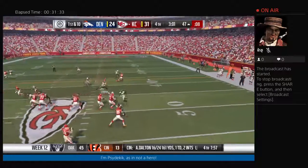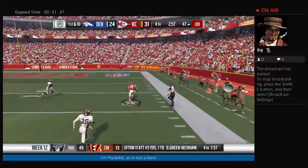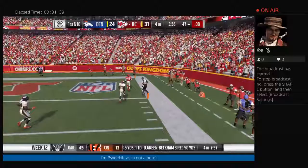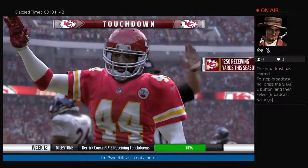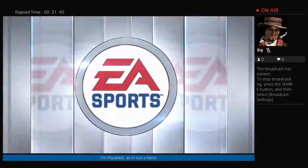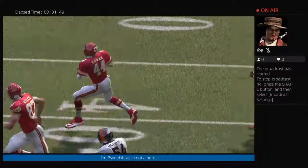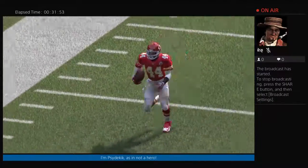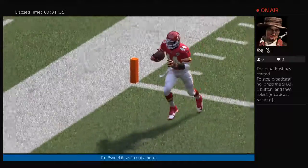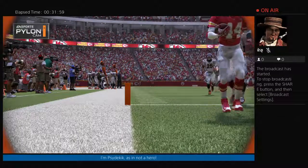On first down, he'll drop to throw, and he's got his man in stride, complete, and all the way in for a Kansas City touchdown. A big play there, 46 yards, and the Chiefs add on to their lead. And let's count them up now, 1, 2, 3, 4 touchdown receptions for him in this game, and just one shy of the NFL record. What a great performance.